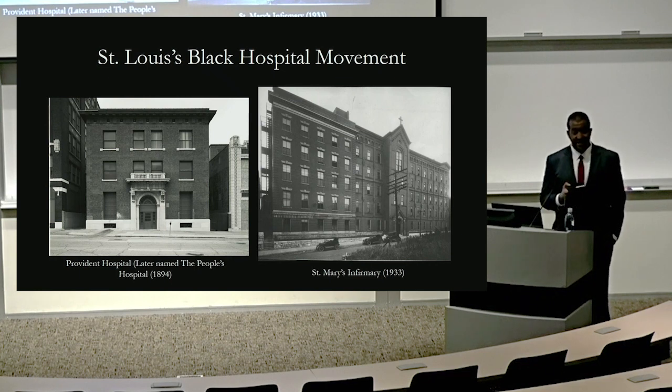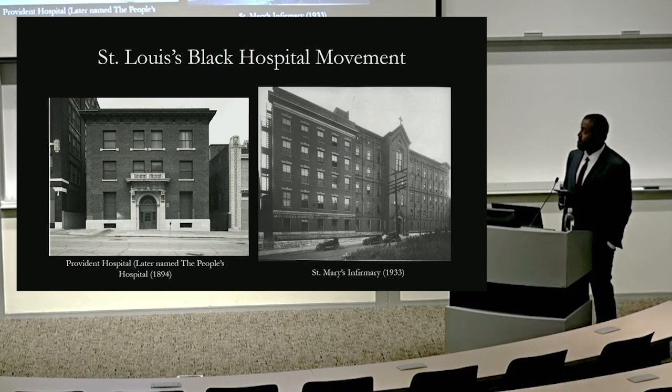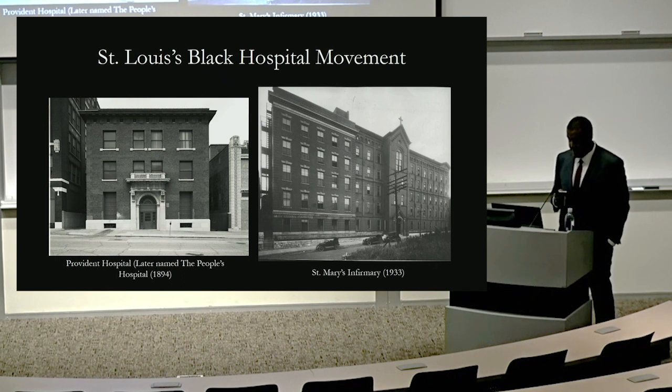And as I was just talking with an archivist from the Sisters of St. Mary, there was also a Catholic hospital that was dedicated to the care of African Americans. St. Mary's Infirmary, which was that hospital, is often credited as being the first Catholic hospital to have that mission. And at least from what I understand, it's distinct from St. Mary's Hospital of SSM Health.